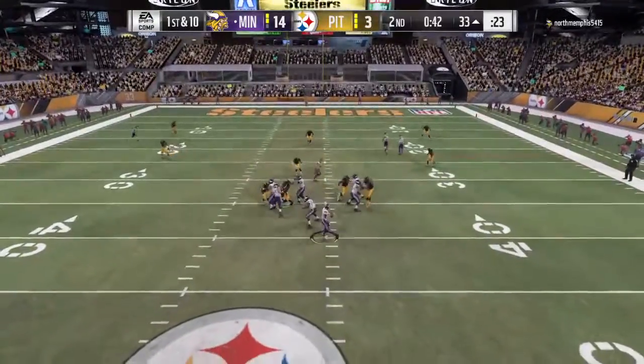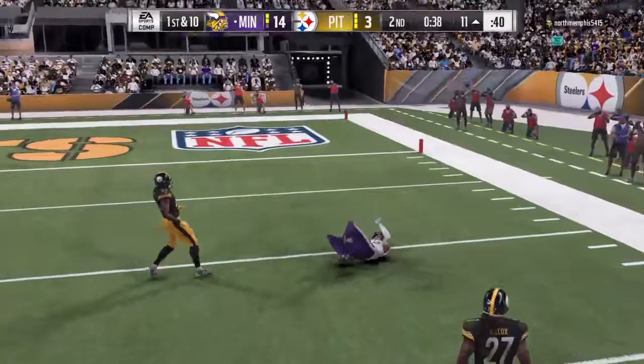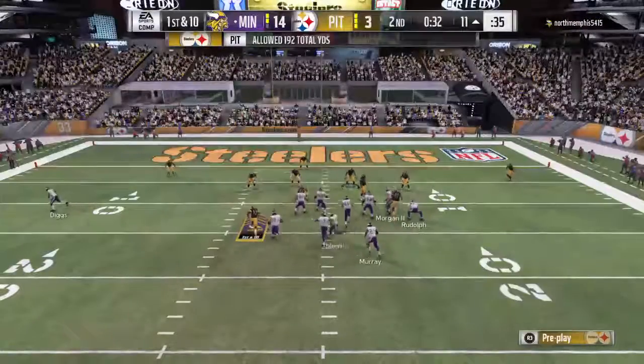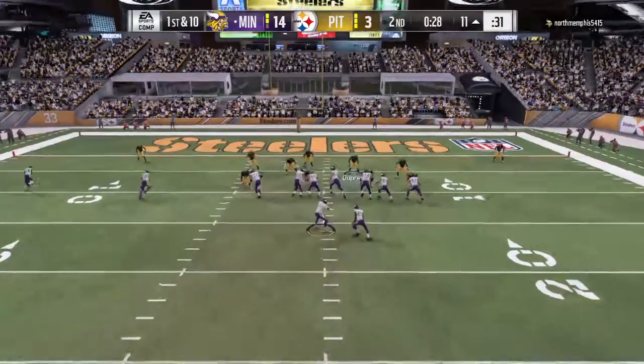Now a play fake here on first down. And complete. Right side, the tight end Rudolph. 23 yards on the play. Right after the turnover, they come out throwing. And that means it's a sudden change situation.